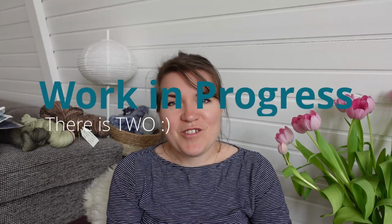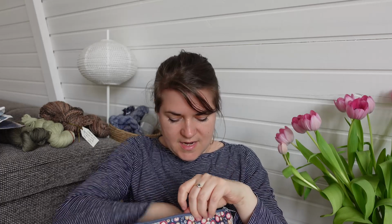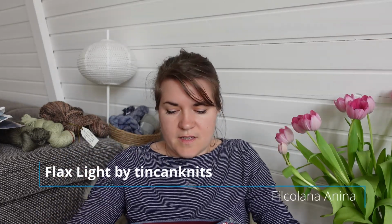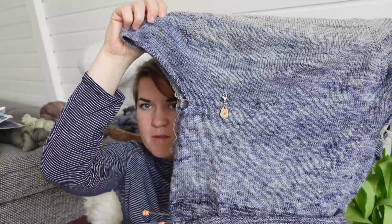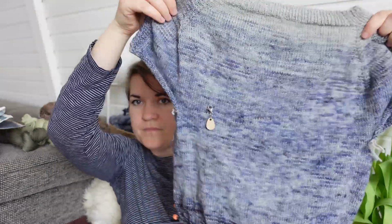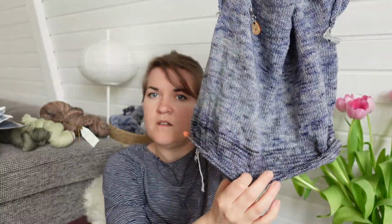I have 2 projects on the needles. The one is the Flax Light by Tin Can Knits, and I actually did quite a bit of work on it since last time we spoke. Here, I actually even put a progress keeper in. So last time I was just before the sleeve separation. And now I'm pretty far down the body. I think I still have a little bit to go.